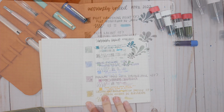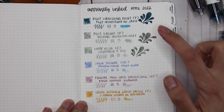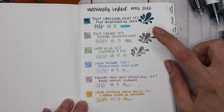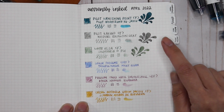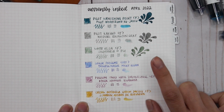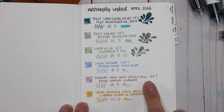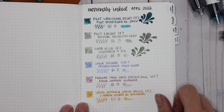So let's zoom in here. These were the 6 pens that I had inked up in April. I had my Pilot Vanishing Point with Pilot Iroshizuku Kujiku, my Pilot Kakuno with Noodler's Lexington Gray, my Lamy Vista with Colorverse Alpha PSE, or Pisces I think that's what it is, my Sailor Pro Gear with Troublemaker Milky Ocean, Pelikan M400 with the Sailor Shikiori Yozakura, and my Cross Botanica Green Daylily with the Herbon Ombre de Burmany.